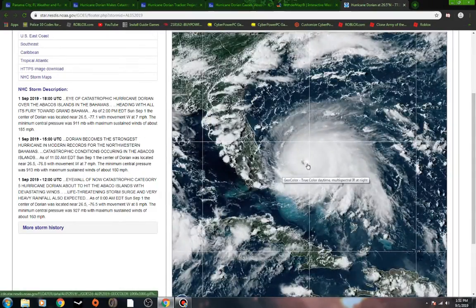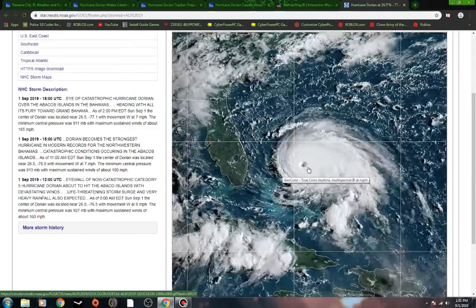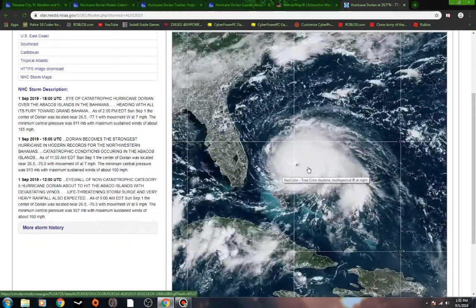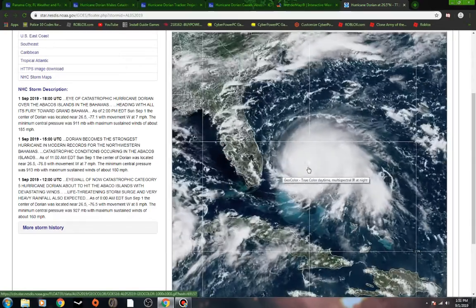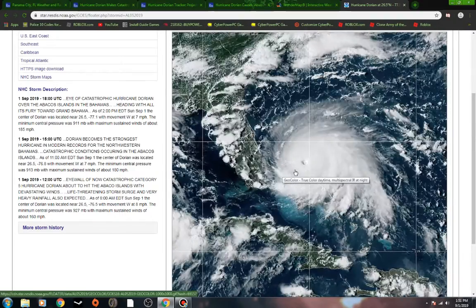Now this water right here is really warm. That's how a hurricane forms, you have to have really good warm water. When it goes over the water, the hurricane creates upwells in the ocean. And these upwells do bring cooler water to the surface, but in this area, the warmer water is pretty deep. So it's still giving the hurricane energy. It's not cutting it off.